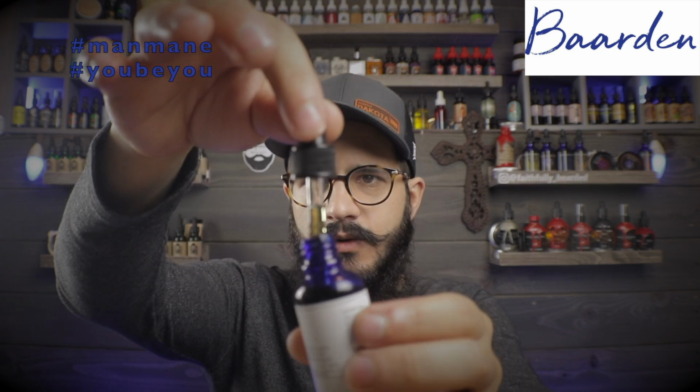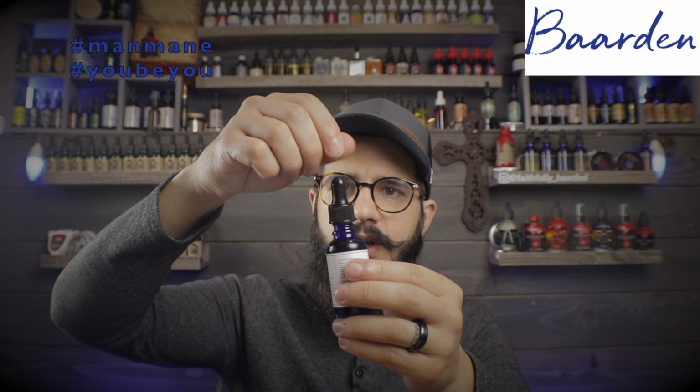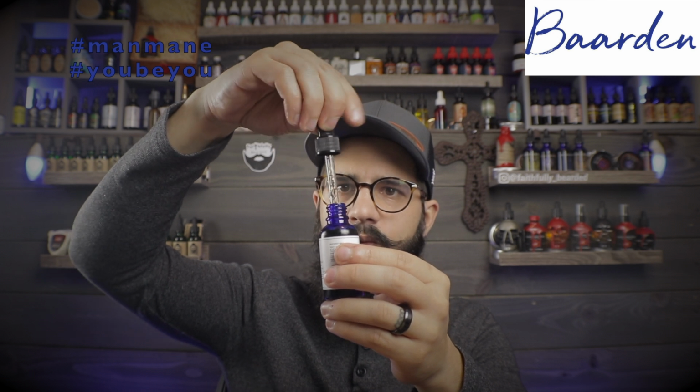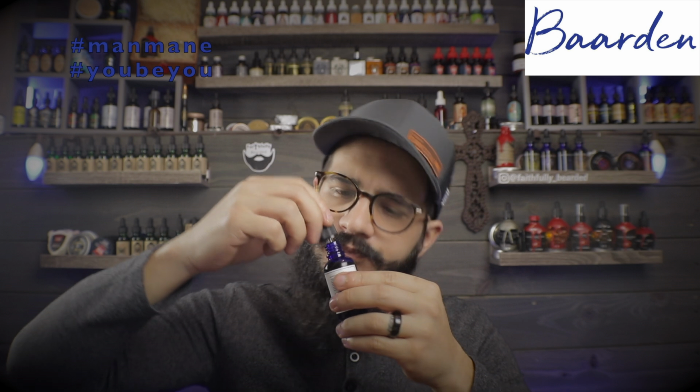As you can see here, we went pretty much almost full. I don't use that much oil, but let me dump it out here. And we'll just give it one full squeeze, stick it in, see how much it fills up, a little over halfway.